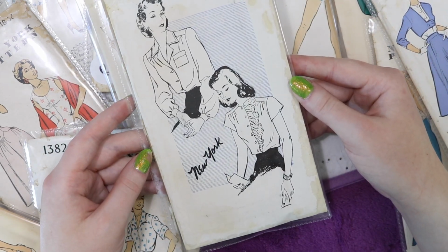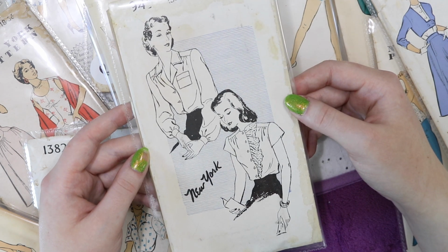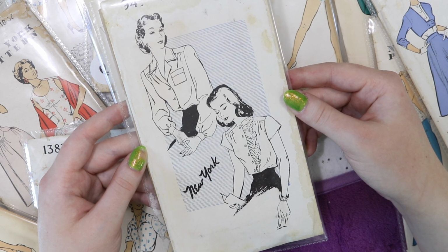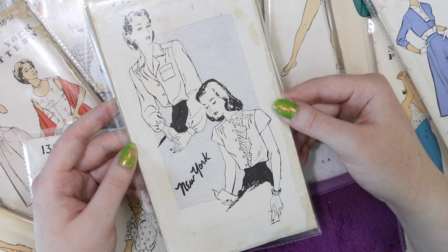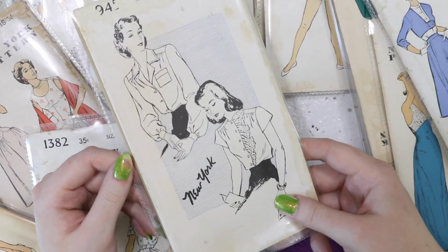This is another earlier pattern. This is number 945. And I'm surprised I didn't keep this for myself because it's just a beautiful button-down blouse pattern. You can have it with short, almost capped sleeves or with long balloon sleeves. You can make it with a collar or without a collar, and it's got this yoke detail across the shoulder with gathers extending down from it to offer volume over the bust. Just lovely, very simple, very good basic to have.